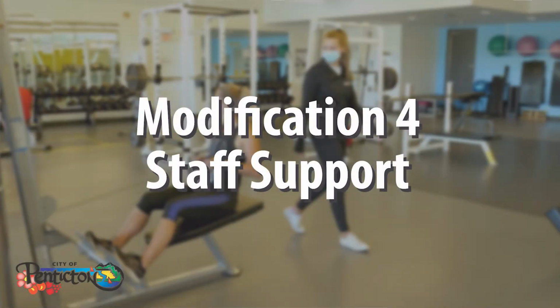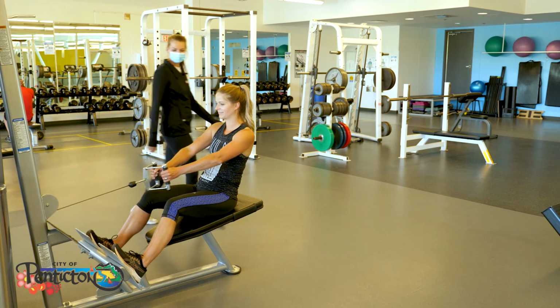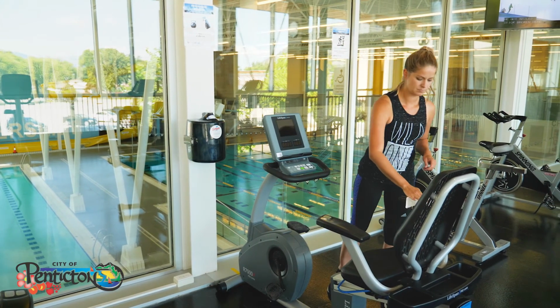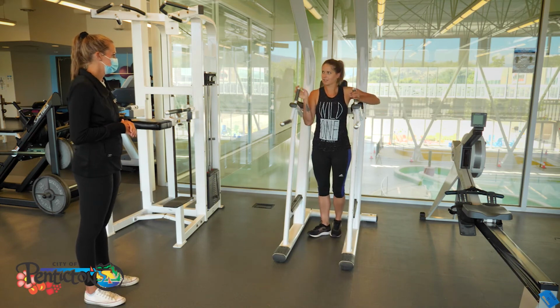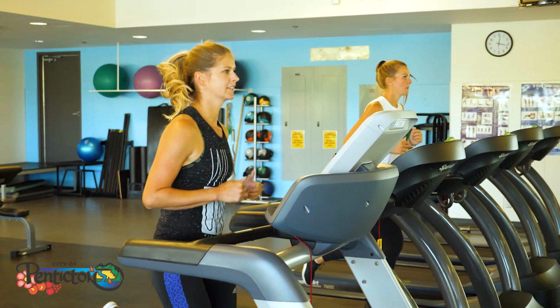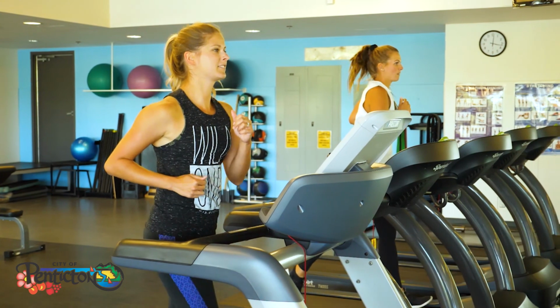Modification 4, Staff Support. Staff will be available to assist patrons with any questions or concerns while visiting the fitness room, and will be actively monitoring the space, looking for proper equipment use, the following of cleaning measures, and supporting visitors when required. These modifications that have been put in place during the return to recreation are designed with safety in mind. By following these new changes, we can all work together in creating a healthy and safe space for everyone.